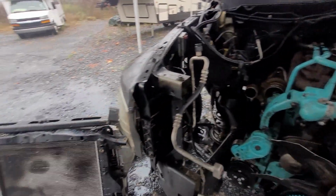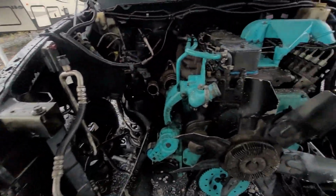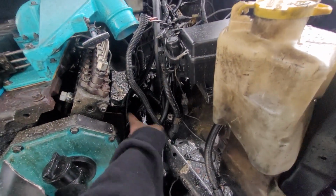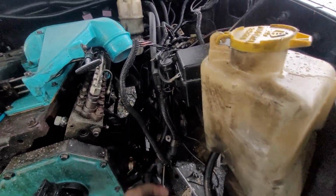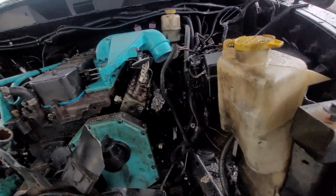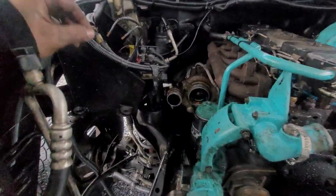So it's been about an hour and 10 minutes since I got here, and it's ready to come out. The only thing is the line that goes into the back of the power steering pump and the ground that goes back behind it. So I need to pull the engine out further to be able to get to it, but everything else is disconnected.